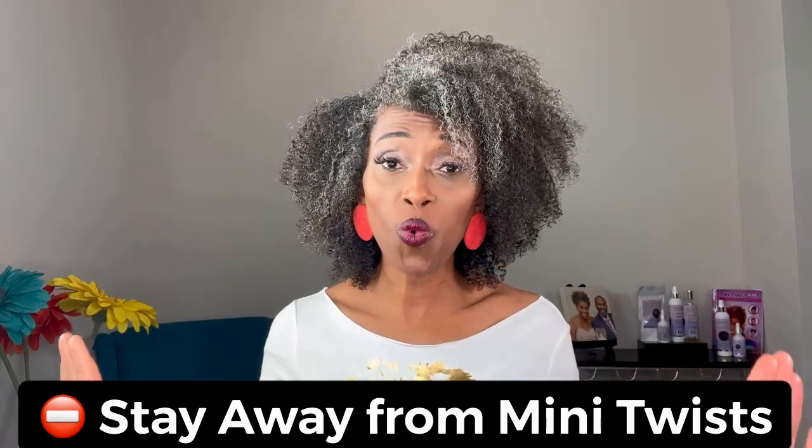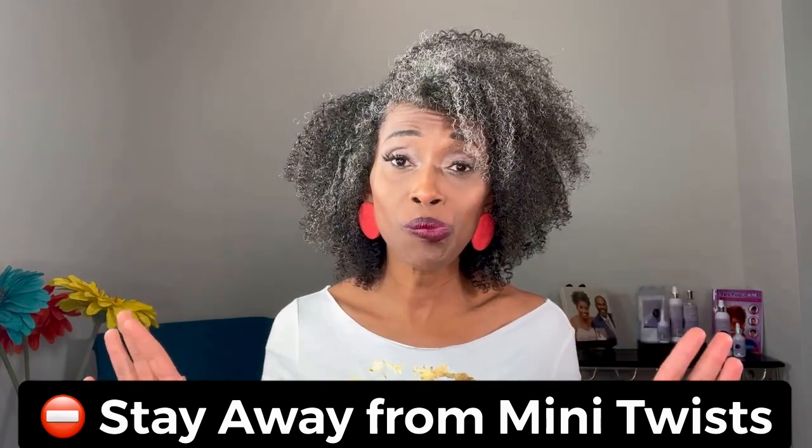So the first thing I would recommend for you, well, the second thing, because the first thing was to shampoo your hair more frequently, the second thing is to stay away from mini twists. It is too many and it is too much tension on the scalp. So if you want to do a low manipulation style, you can do two-strand twists. Two-strand twists are one of the best low manipulation styles, but you have to do them bigger. They don't have to be as big as this, but they have to be bigger than mini twists.